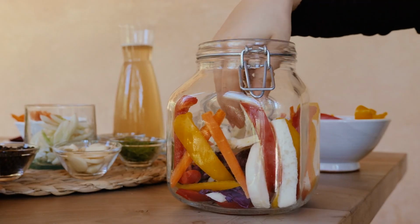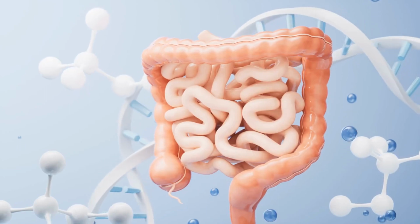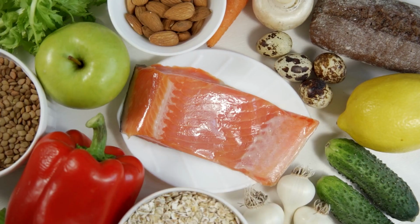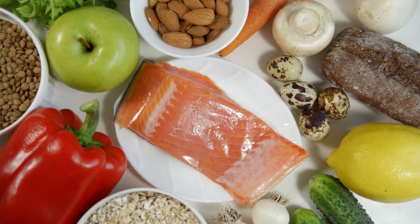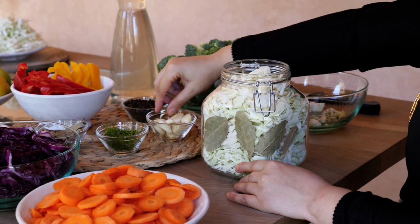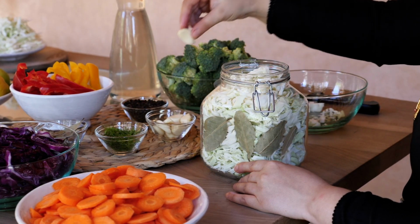Additional tips for optimal gut health. Hydrate. Water helps fiber work its magic. Aim for at least 8 glasses daily. Probiotics. Foods like yogurt or kefir provide live beneficial bacteria for your gut. Prebiotics. Include garlic, onions, and leeks in your diet for prebiotic goodness. Listen to your body. Notice how different foods make you feel.